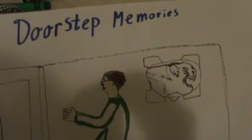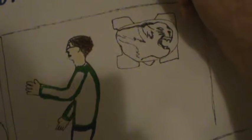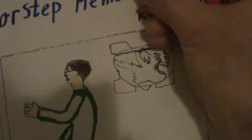But basically I'm talking about the doorstep memories, and it's kind of similar to the subject matter of what you call real magic. Some people may say that with real magic, it's all a matter of the definition, things that happen right before your eyes.